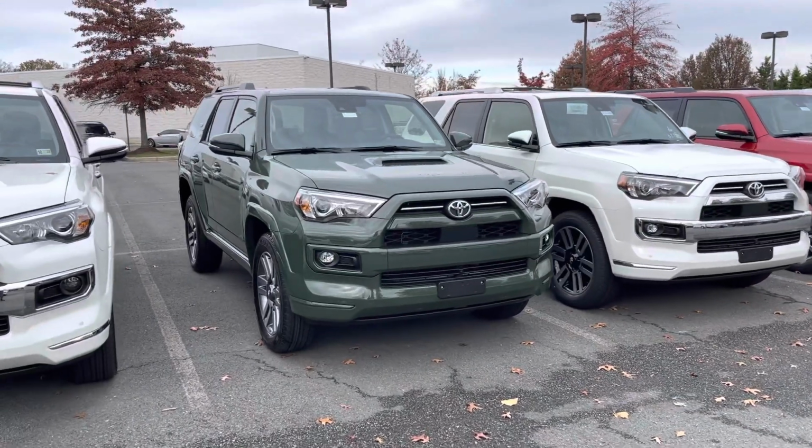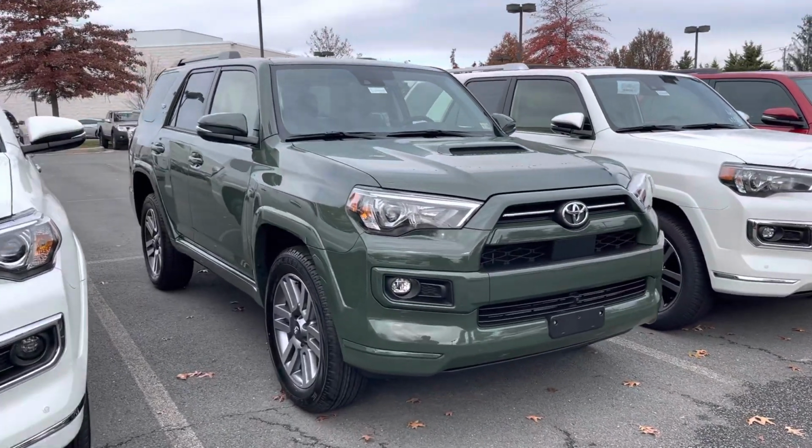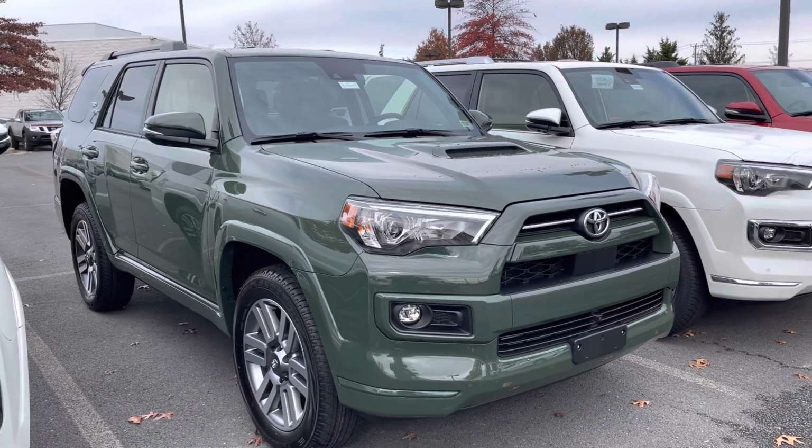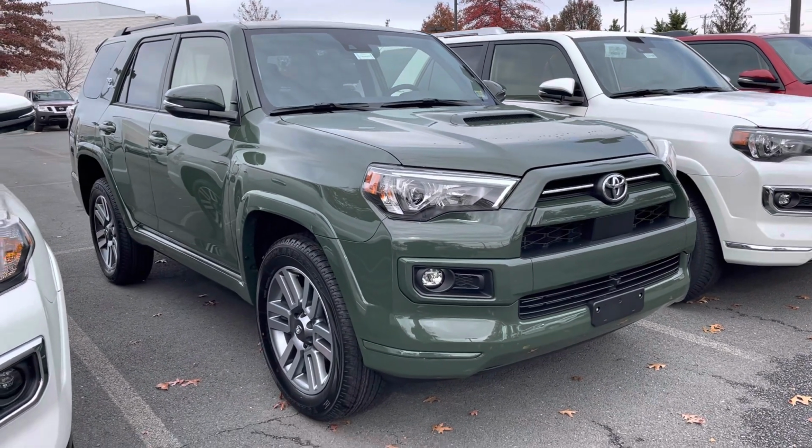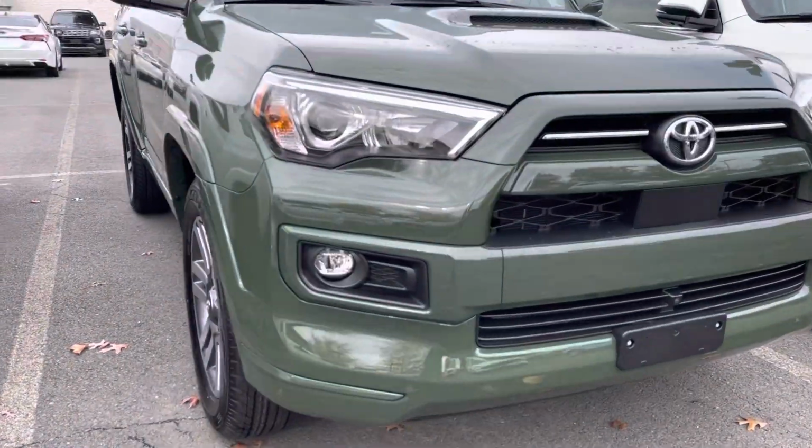I wanted to focus a little bit more on this one though, because I haven't seen it in person. This is my first time actually seeing an army green TRD Sport in person, and it felt like it would be a worthwhile thing to stop and look at.